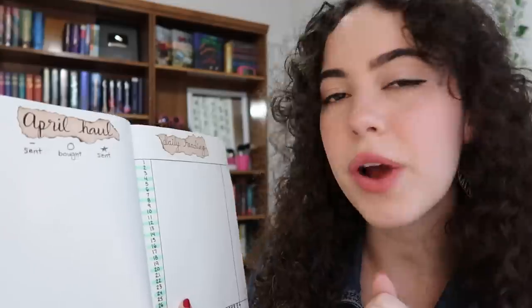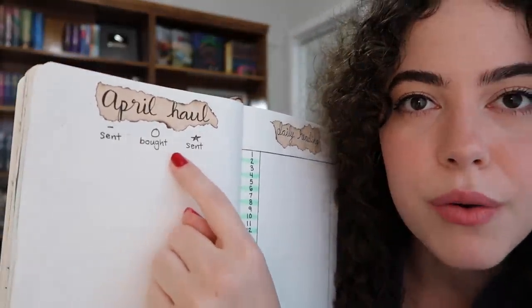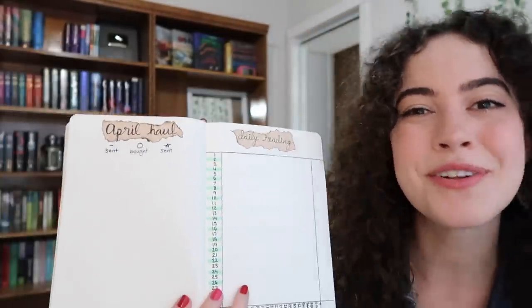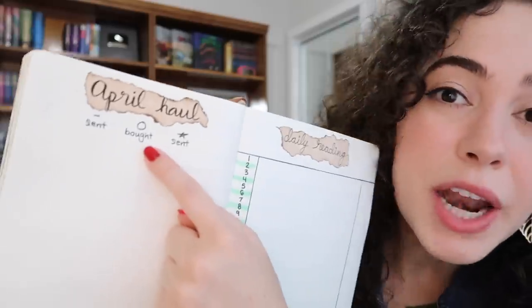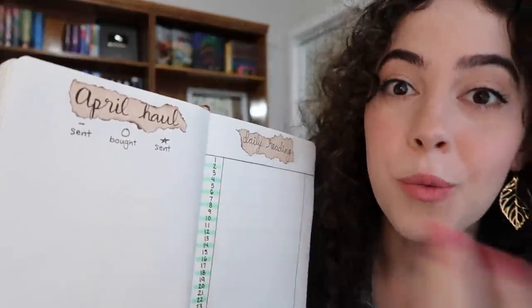The last thing I have right here is my April haul. I'll write down whether I bought a book. Wait, I messed up in how I wrote this. It's supposed to be bought, borrowed, sent, but I put sent, bought, sent, which is completely wrong. I was filling out my bullet journal last night while I was watching Dairy Girls and I was very distracted. The books that I borrowed from the library, I will fill the circle in once I return them.